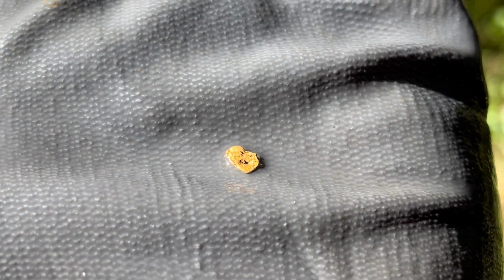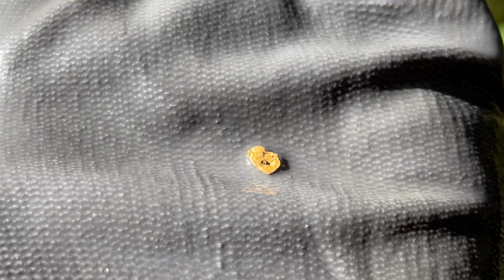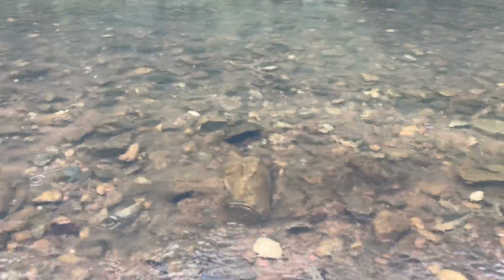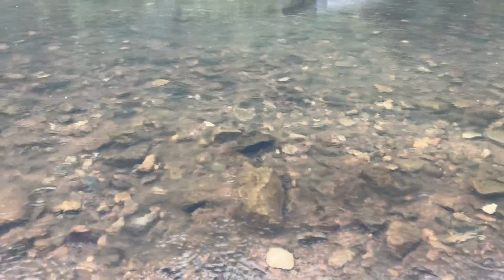A few holes in it, not a bad little piece though. And there's a little crack next to it, so I might just have a look at that before I move on. But two people working this small feeder made it too difficult, and we kept making the water dirty for each other. So I headed back down to the main creek to see what I could find.